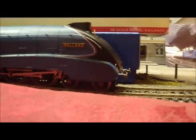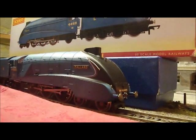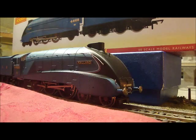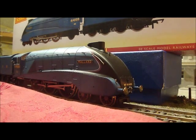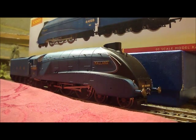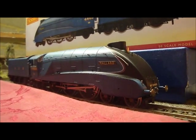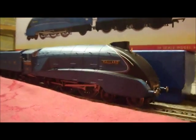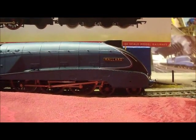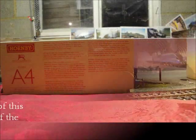So Mallard rightfully earned her place in the preservation stakes. She was preserved from 1963, when she was removed from traffic, having clocked up about 1.5 million miles, and from there she's been put into the National Collection, still in her gartered LNER blue livery, which I've got to admit is one of the best liveries I can think of for her, and she still remains at the National Railway Museum today.